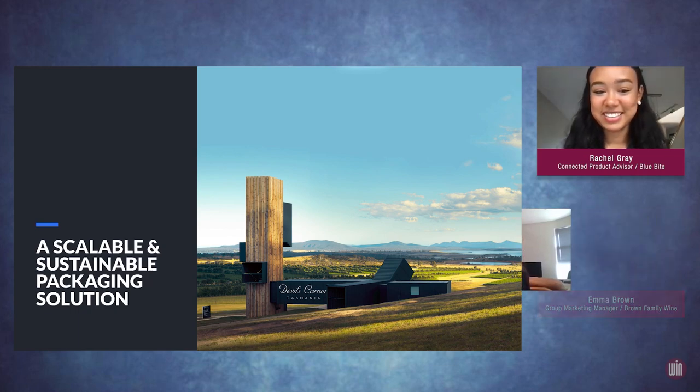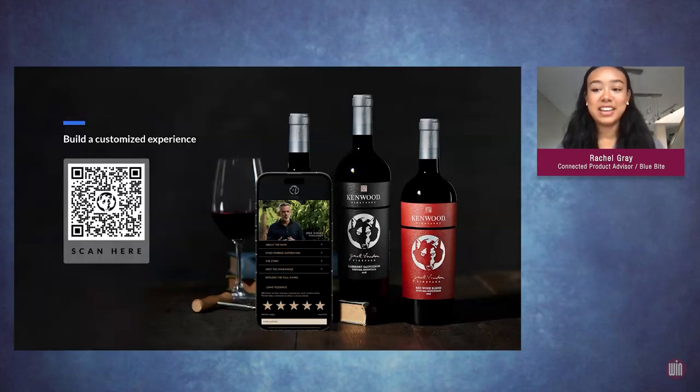Of course. So now that you've seen how connecting technologies can actually revolutionize your consumer relationships, let's take a closer look at how this can work for you and your brand. Feel free to take out your cell phones and actually engage with some connecting technology here on the screen by scanning this QR code. By doing this, you can see a customized experience.